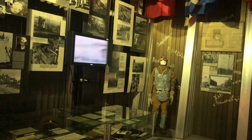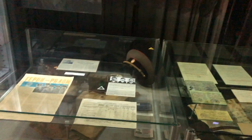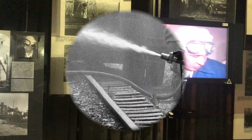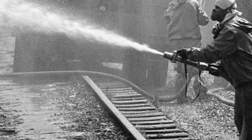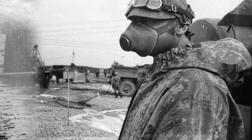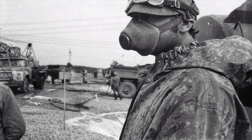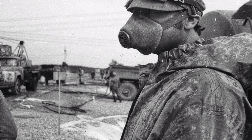The accident happened at about 1 a.m. The explosion also triggered 30 fires. It was necessary to protect the remaining power units of the station. Firefighters were called. The brigade went to the place. The rescuers did not have protective suits, only ordinary overalls and gas masks. Despite this, by 6 o'clock in the morning, the fire was completely extinguished.